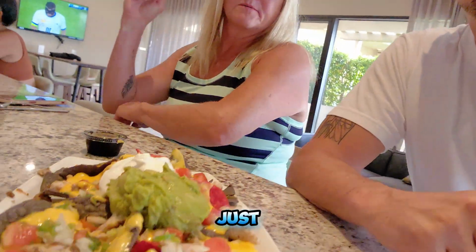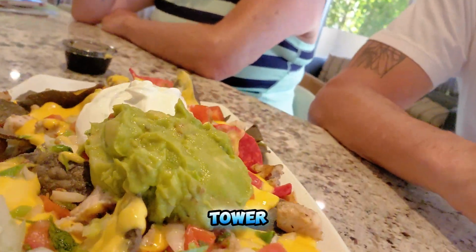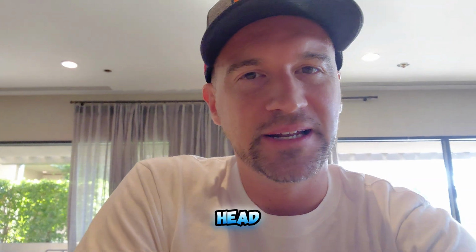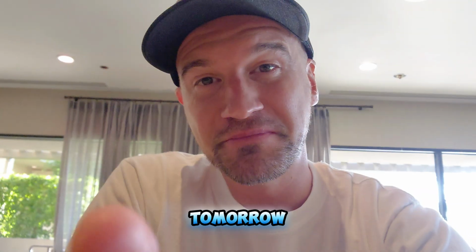Already pooped from golfing, so we're just gonna split this tower of nachos and maybe a Blue Moon before we wind down and head on out before we go to the springs tomorrow.